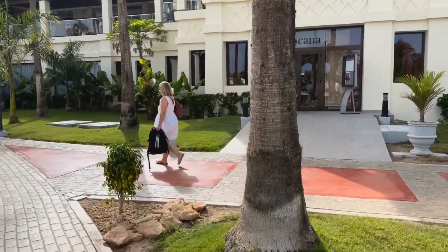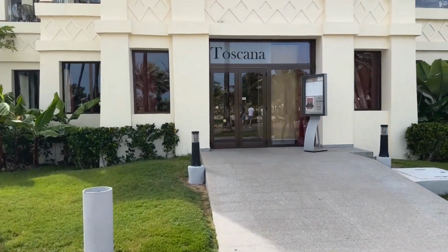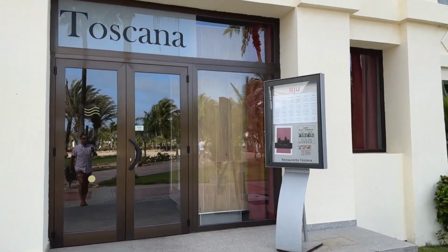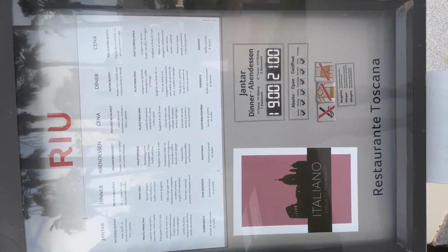Before we go there, this is one of the other restaurants you can book. It's called Toscana. It's an Italian restaurant. It is buffet style again, but very nice. I've eaten here a couple of times.